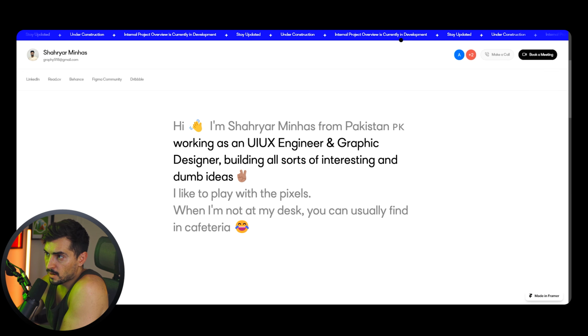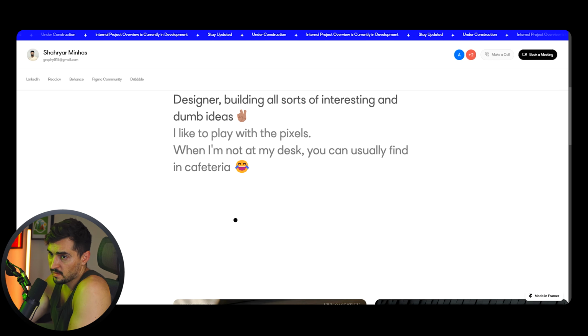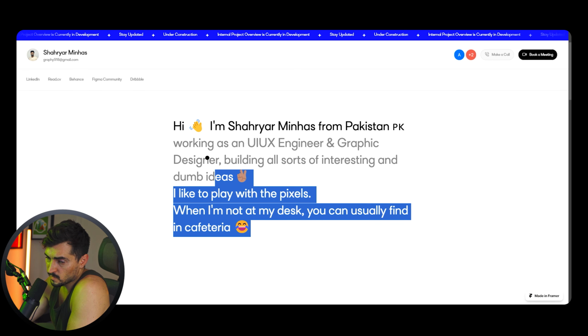Up the top, under construction, internal projects is currently this. Yeah, I can see that bar. A little bit distracting though. What's this? I don't know what this is here. Make a call, book a meeting. You should have one call to action, and there's no call to action here. Bring this button down here or something and then shorten this text.